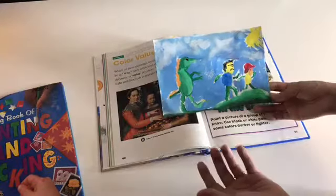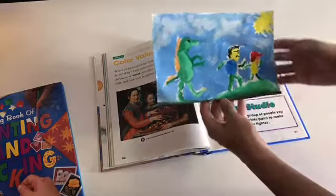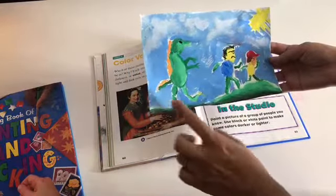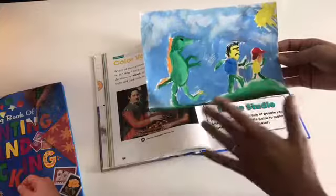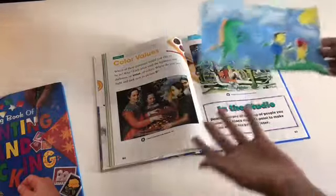And this is what my 7-year-old did. He painted himself and his best friend being chased by a dinosaur, and we talked about color value and how you add black to make the colors darker. So he used it for the dinosaur, he used it for the sky, he used it for the grass. So he got the gist of it, but I'm excited to see how this is going to translate next year when we do the same lesson again.